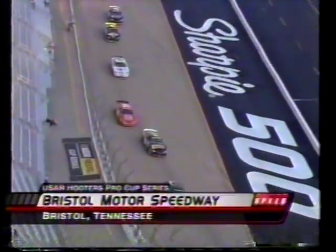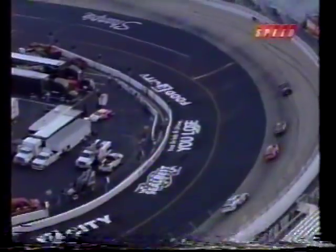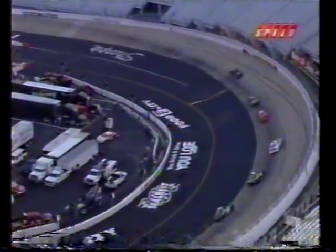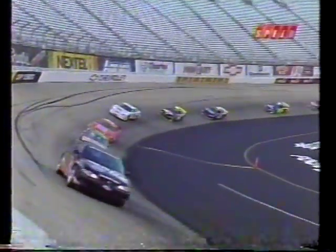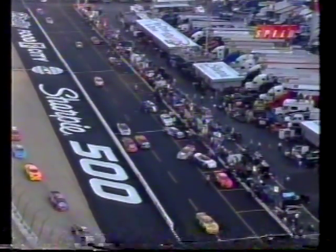Preparing for a restart at Bristol Motor Speedway, the USAR Hooters Pro Cup South Tour Stars, second running of the Food City 150. An early caution, Clay Rogers and Shane Wallace going for the same piece of real estate down in turn one. Both cars spun, they're back on the racetrack, but this jumbles up the lineup considerably as we prepare to go green. And it'll be Michael Falk leading them to the restart this time, with Curtis Davis in second spot. Now, we heard Brett talk about a jam up on pit road.